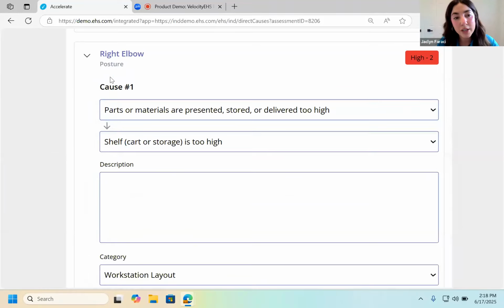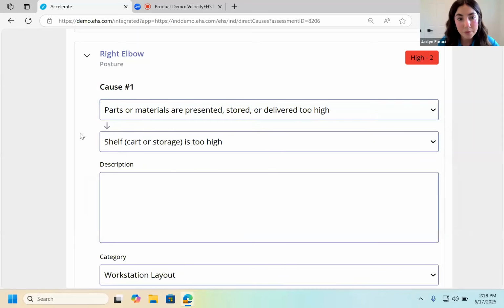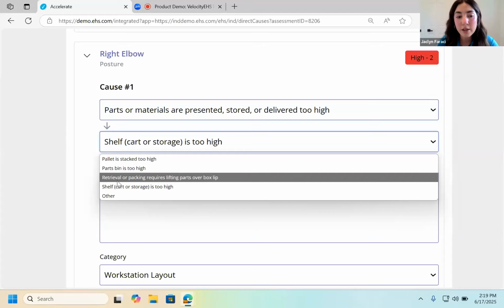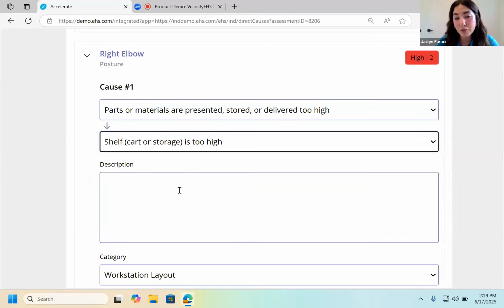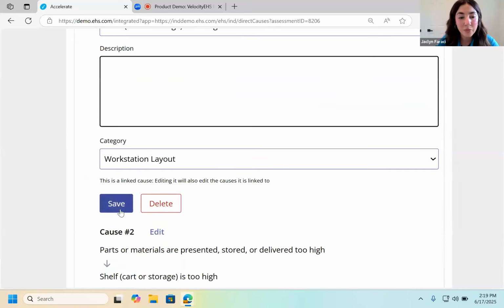So, okay, from the video, I noticed some awkward postures on the right elbow. And I said part of the reason for that is because parts are presented or delivered too high. I noticed that as that person in that packaging environment, what they're doing is they're filling envelopes to prepare them for outgoing shipping. I noticed at times I saw some color changes when they were reaching above to grab some package for the envelopes. The bottom arrow here is like the why. So why are parts too high? In this case, I said it's because the shelf's too high. I've got the ability to add a description here if I need to.